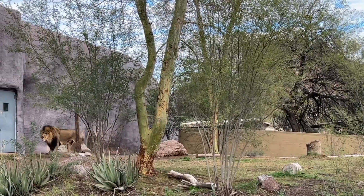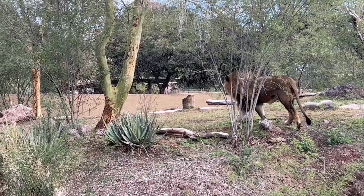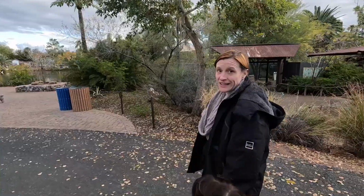Okay, that's something I don't want to be chasing me. No, he's usually just laying there, trying to find shade, not walking around. I think he's about to eat dinner, that's why. So we got really lucky that we saw the lion running around today. Oh, yeah. Real lucky. I like this zoo.